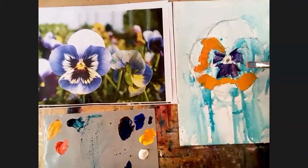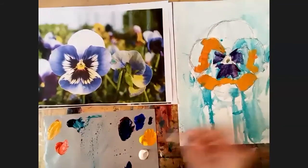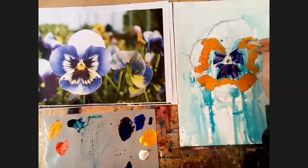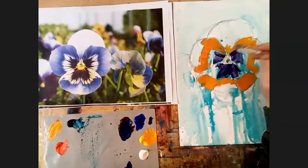And I'm also using a lot less water so that I have a bit more control over my paint. It's not dripping all over the place. It's kind of staying more. Okay, so there we go. There's a little bit in here too, right?